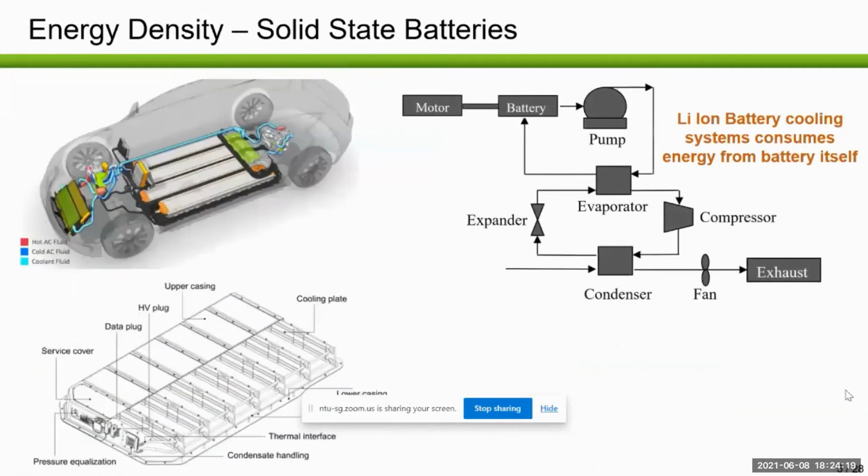There's an additional advantage. Normally the battery management system is always there with your electric vehicles, and it has a lot of different components, especially the battery attached with a pump, and then the pump with the expander, evaporator and compressor. There is a complicated system which makes sure your battery is functioning well and safely also.